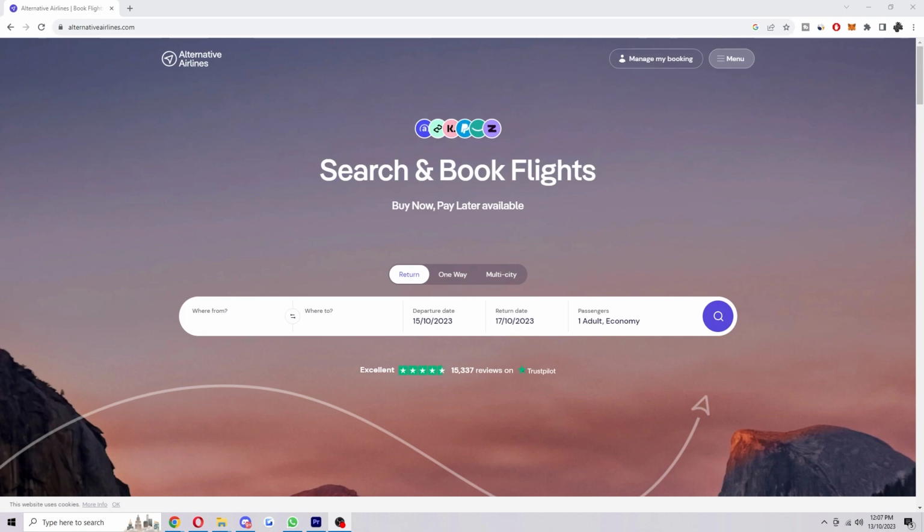Now the first thing you're going to want to do is head over to Alternative Airlines, and this is because this is one of the only airlines that will actually accept Klarna. As you can see here, the Klarna logo is on the homepage, and that's because they accept it.